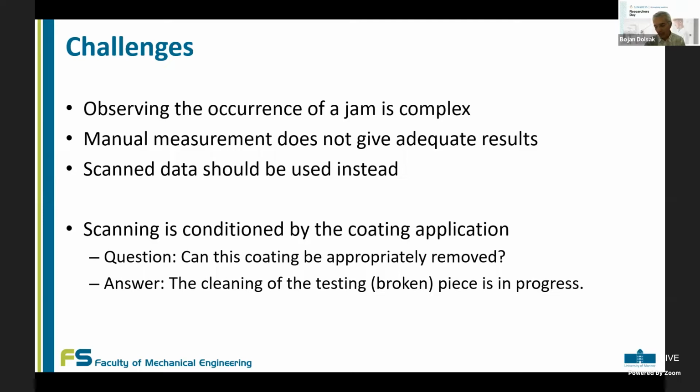So the second point was that the manual measurements do not give adequate results, which we saw in the previous pictures. But because this device needs to be cleaned before being installed on the line, it is very tricky. The company was not very happy to give us this part to scan because they were afraid that they won't be able to clean it again. So this is why we used manual measurements to make the 3D model. But later, as we saw, we did scan.